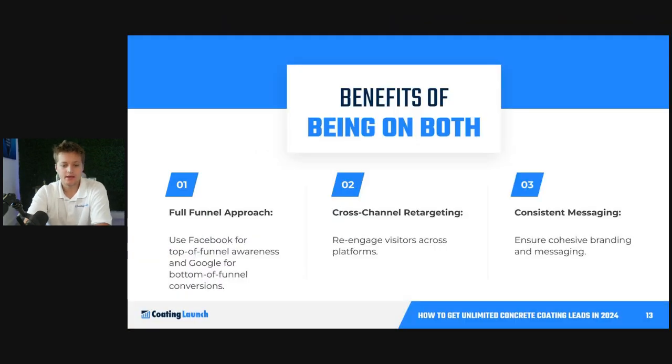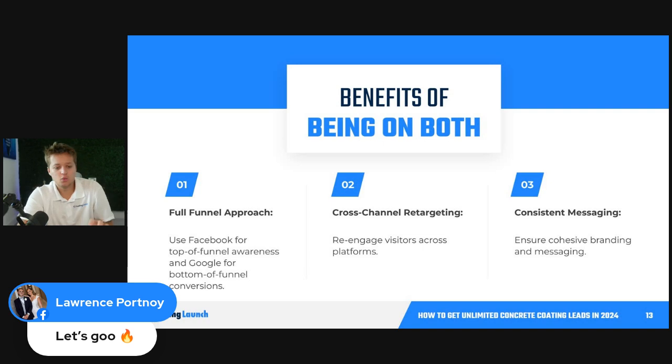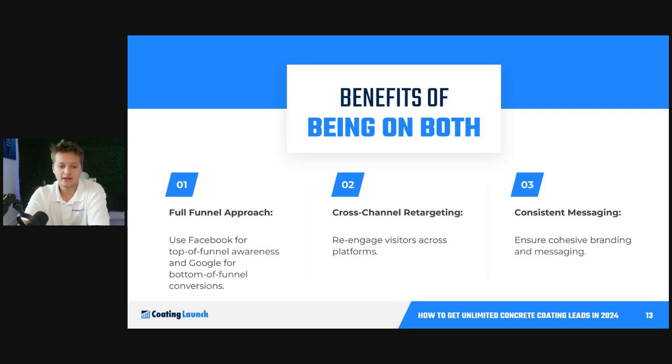Now, one other thing I just realized a lot of people ask is, what kind of ad spend should I put if I'm going to do both, Facebook and Google? What I usually tell people is if you're a company that currently does over $1 million a year, then it makes sense to do both Facebook ads and Google. Until you're at $1 million, just do one platform, probably Facebook.